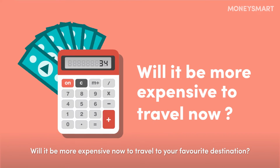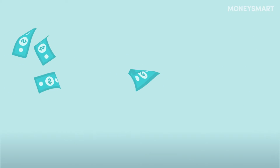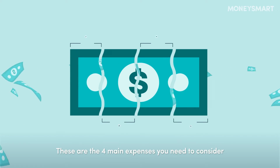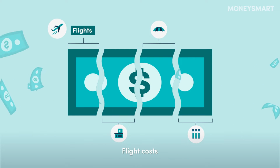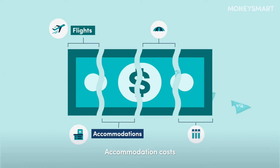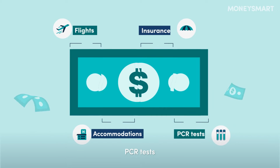Will it be more expensive now to travel to your favorite destination? Let's lay down the numbers. These are the 4 main expenses you need to consider when traveling in this new world. Flight costs, accommodation costs, travel insurance costs, PCR tests.